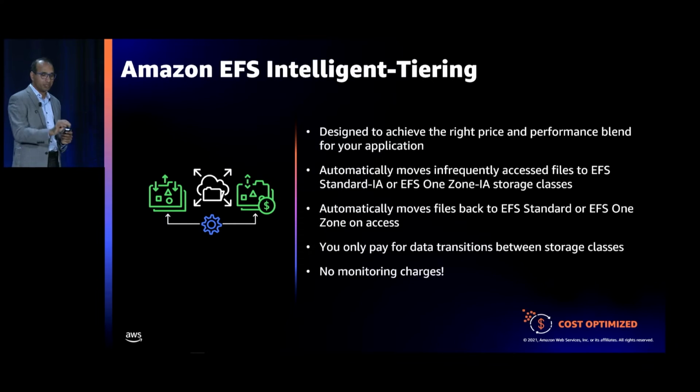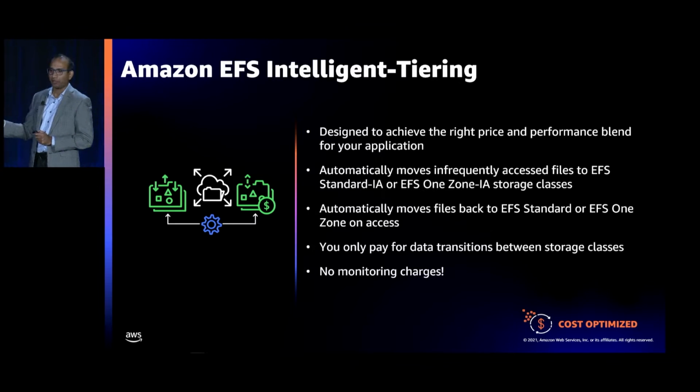We also have intelligent tiering. Earlier this year, on AWS Storage Day, we launched EFS Intelligent Tiering to optimize your storage costs for workloads with unknown or changing access patterns. See, lifecycle management moves your data from frequent storage classes to infrequent storage classes. But intelligent tiering can promote that data back to frequent storage classes, depending on your workload access patterns. It puts your file in the right storage at the right time.